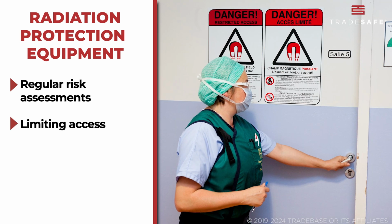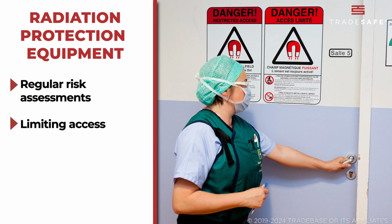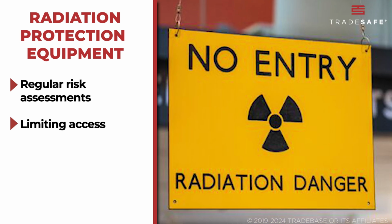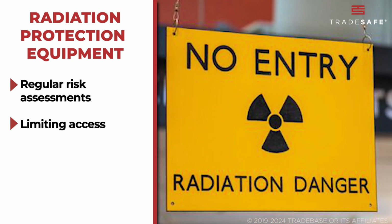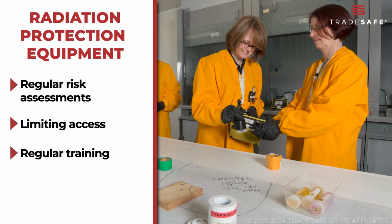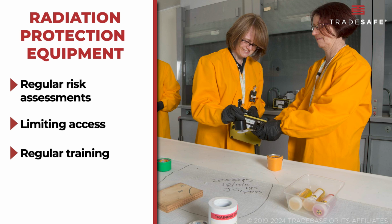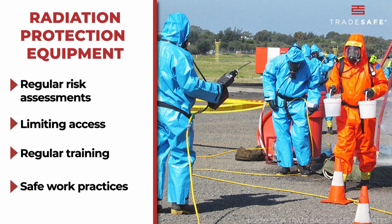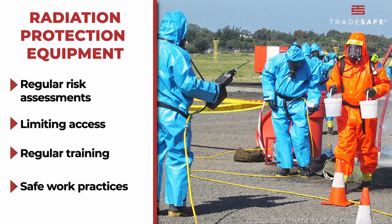Limiting access to high-risk areas is also important to prevent unauthorized entry. Use badges and secure zones to make sure only trained personnel enter these spaces. Furthermore, education is key. Regular training sessions keep everyone informed about safe practices and emergency procedures. Implementing safe work practices can significantly reduce risks.